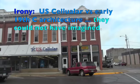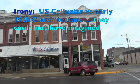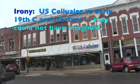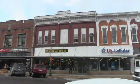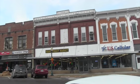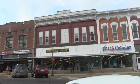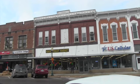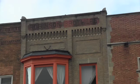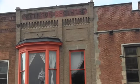I wonder how it was and why it was that banks always seem to get the corner locations. And this building dated 1892, and notice the large port in the second floor, which was for hauling in merchandise to store up above. And here the Robinson Brothers building, unique decoration.